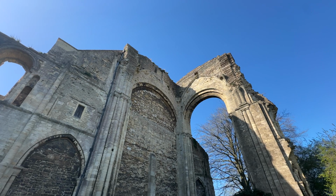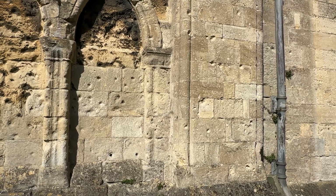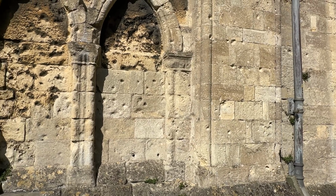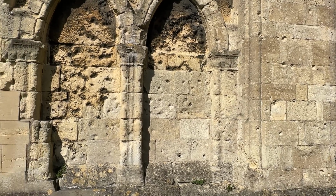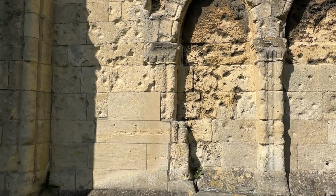Today we can only imagine what that would have looked like. On the south side of the Abbey, you can see marks and holes made by musket balls and cannonballs left by the battle that took place on the 26th of March 1643, as the parliamentary forces tried to capture the town from the royal forces during the English Civil War.